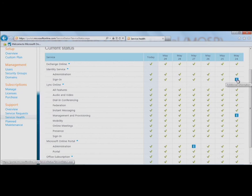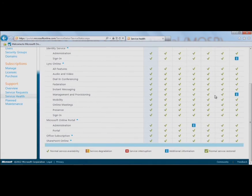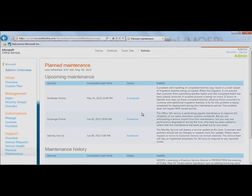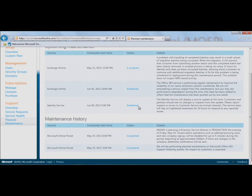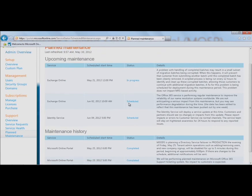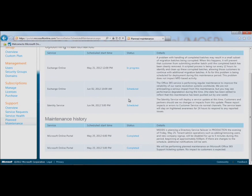You'd also see information tabs if there was some service or uptime, or management that was being done, or some change that happened on that day. If you see a red cross, that means the service is down and you need to check on that. So that's the service health, great place to start. You can also go to planned maintenance. We promise you 99.9% uptime, and our maintenance plans are up there for you to ensure that you're able to plan with your end users as to when or if there's going to be any service interruption, if any.